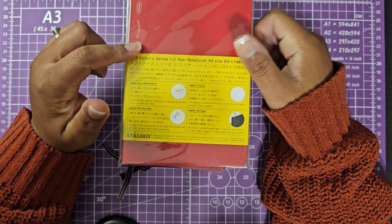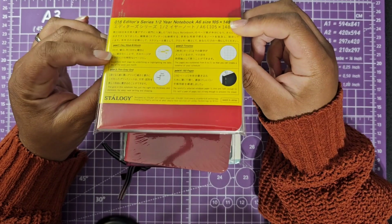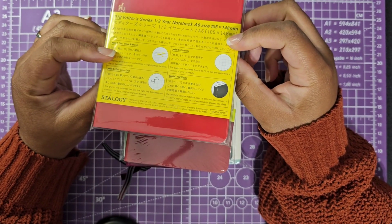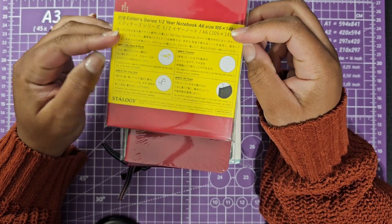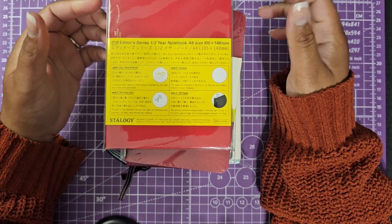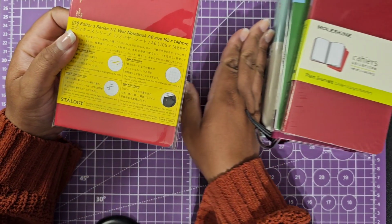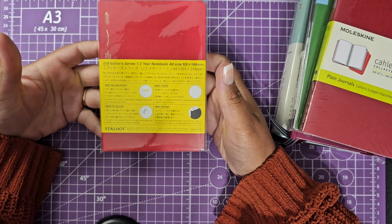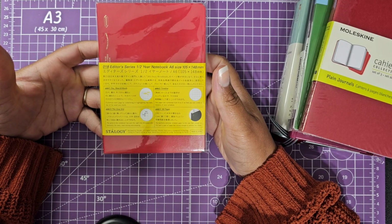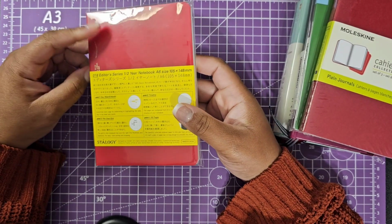So let's jump in. The first thing up is actually not something for 2024, but something for now, and it is a half-year Stylogy. So I am currently using the Happy Planner right now, and I just want something that is a little bit more portable, and I want to be able to make some of my own spreads.